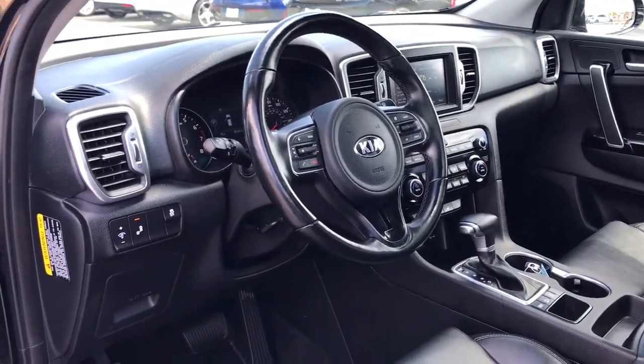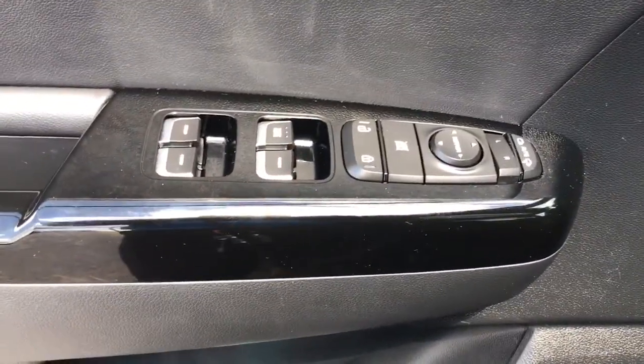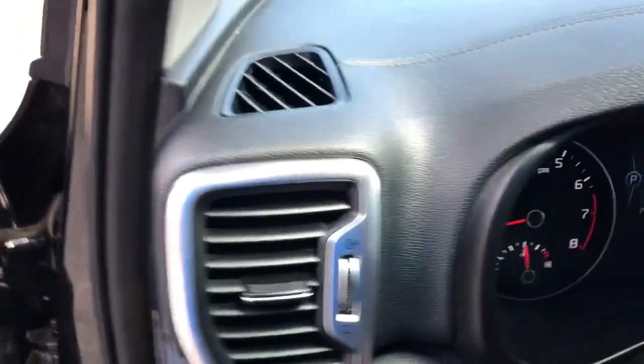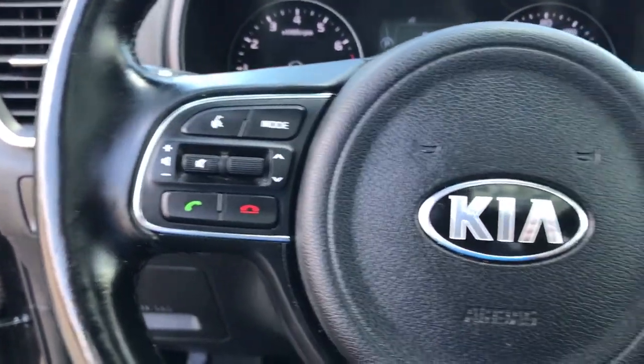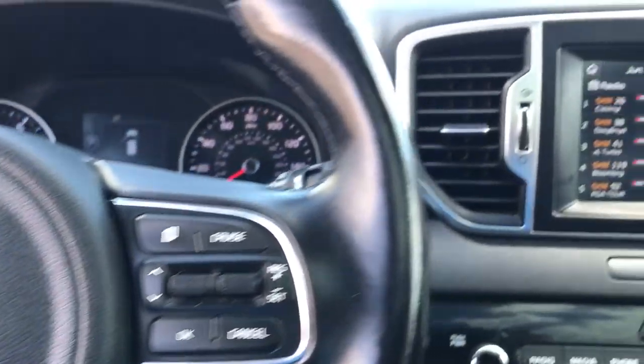you've been looking for. These are just some of the great options this vehicle comes with: electronic stability control, trip computer, bucket seats, power windows, four-wheel disc brakes, power steering.